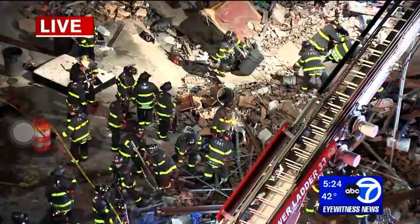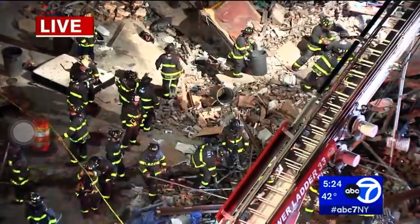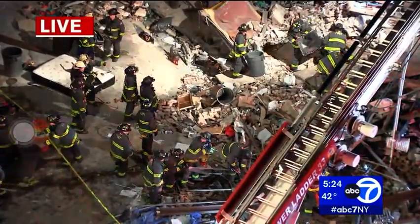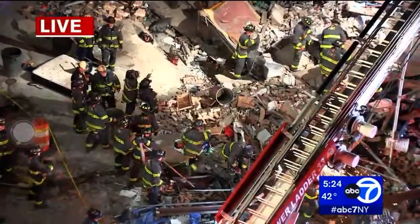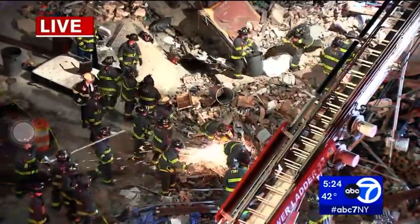How long did it take, do you think, for the fire department to get here? Not that long, because they're right down the block. I live right there. Have you talked to anybody who lives in the building? I know a couple of people that live there. I'm from around here, so yeah, I know people. Scary. Well, thank you, Unique. I appreciate your time and your perspective on this.